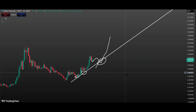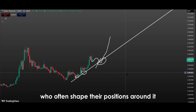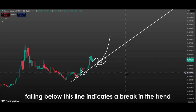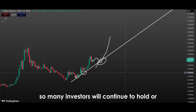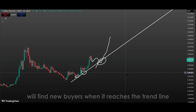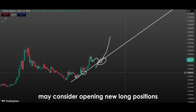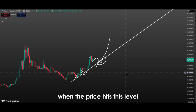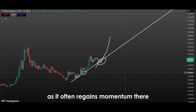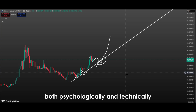An upward trend line is a tool closely watched by many investors who often shape their positions around it. Falling below this line indicates a break in the trend, so many investors will continue to hold or increase their positions as long as the price stays above it. This increases the likelihood that the price will find new buyers when it reaches the trend line. Especially long-term investors and technical traders may consider opening new long positions when the price hits this level, as it often regains momentum there. Therefore, this region serves as an important support level both psychologically and technically.